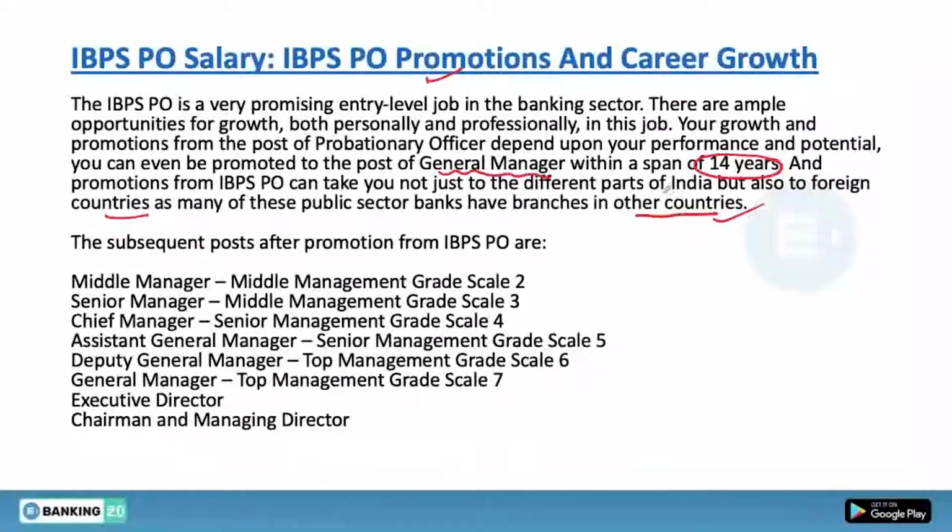Now let's talk about the posts that you will get after the promotion from IBPS PO. So these are the subsequent posts after promotion from IBPS PO. The first one is middle manager, grade scale 2. After that you will be promoted to senior manager, that is grade scale 3. Then you will be promoted to chief manager, that is senior management grade scale 4.